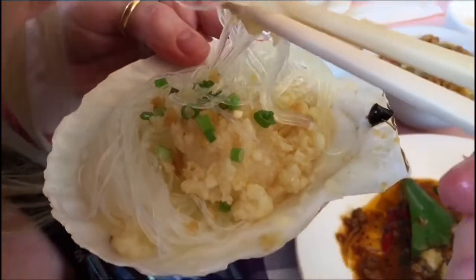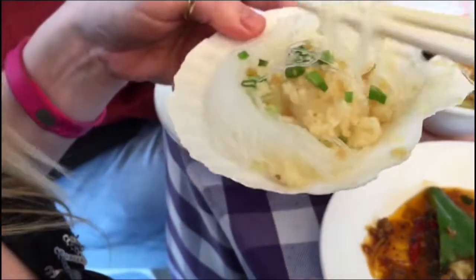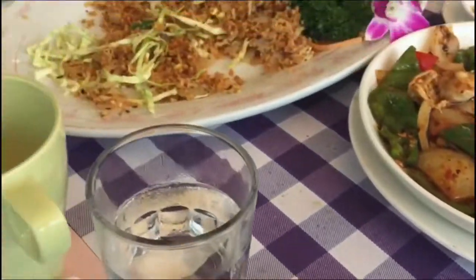Yeah, definitely a great feast. You're going to see actually the whole feast of everything that we had coming up, and this was serendipity. I mean, the fact that we actually took the wrong boat ended up with some great seafood here.